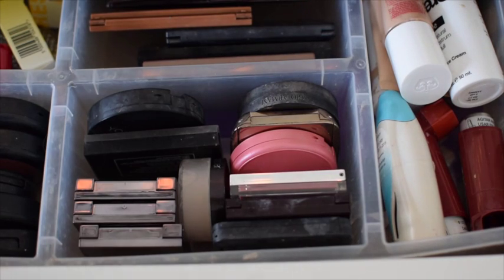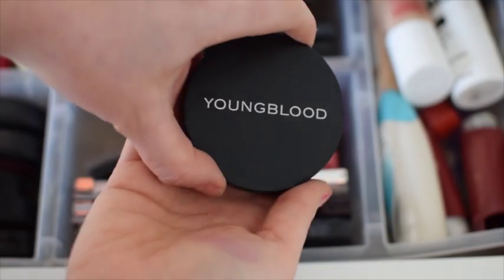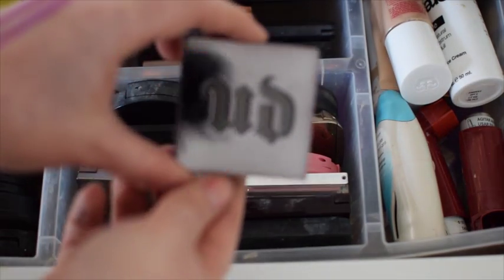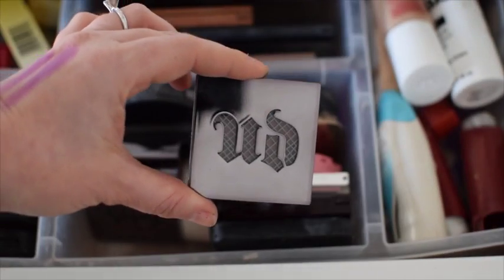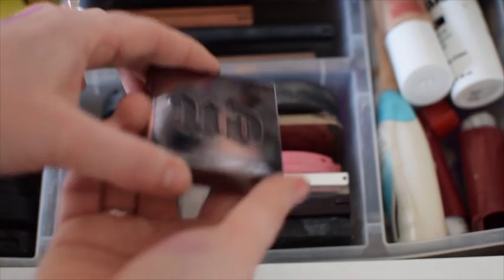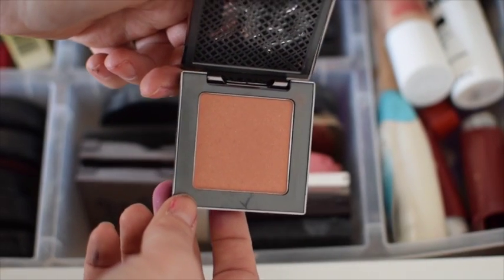Okay, so in here is where I keep my blushers. I have a few in here. I have one from Youngblood. I have some of the new Urban Decay ones here. Can we just take a moment to appreciate just how absolutely stunningly gorgeous the new packaging is? These are available from the 1st of May. This is the colour Kinky. Have to say, I really quite like this one.